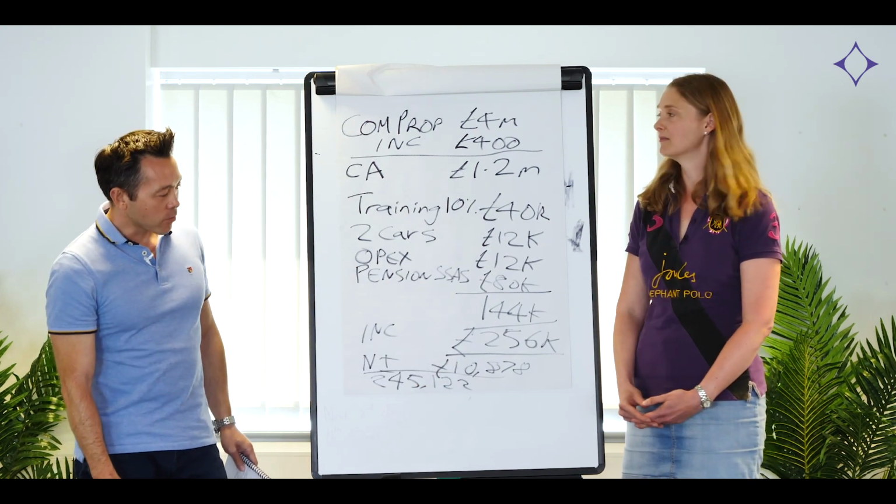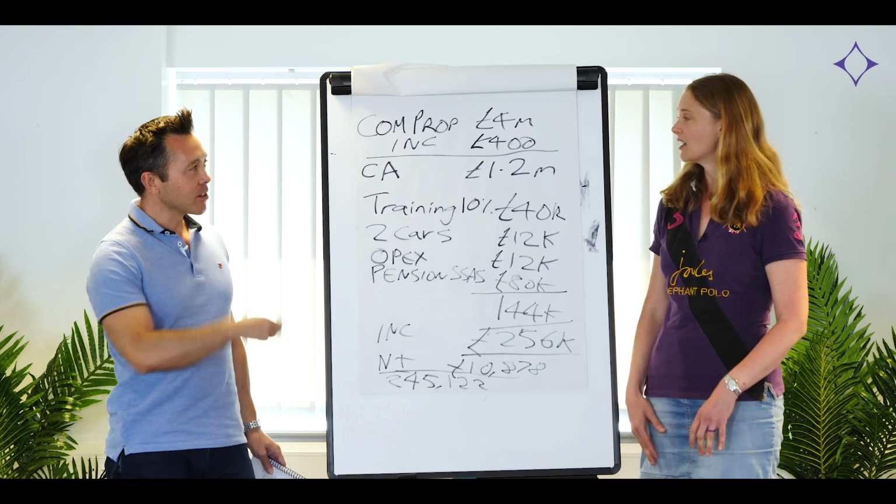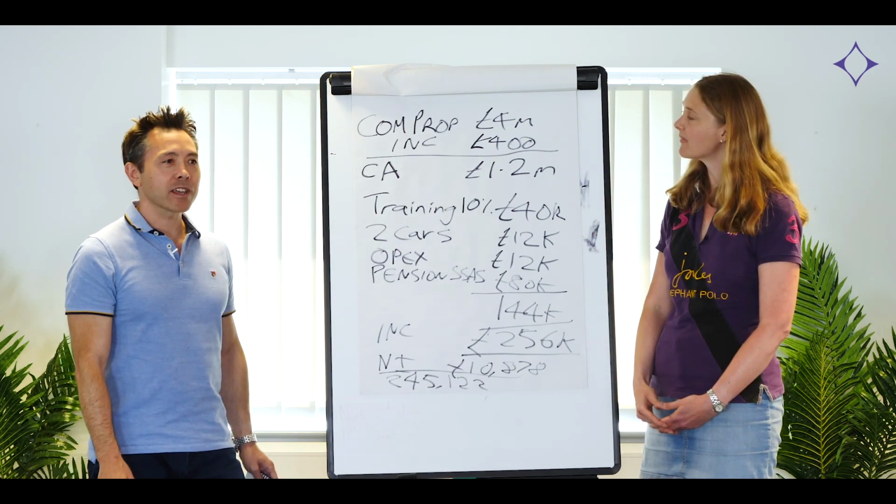In reality, we would probably spend about 100,000 a year on another property. So in effect, we would never really get to paying income tax. We would just keep rolling it and rolling it and rolling it.